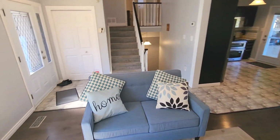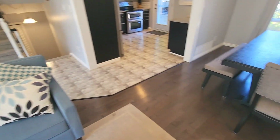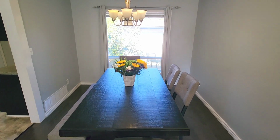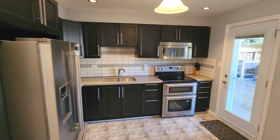So we're in the living room. They got a great maple hardwood floor that they've done. And then you have room for a dining room. And then you have your kitchen.